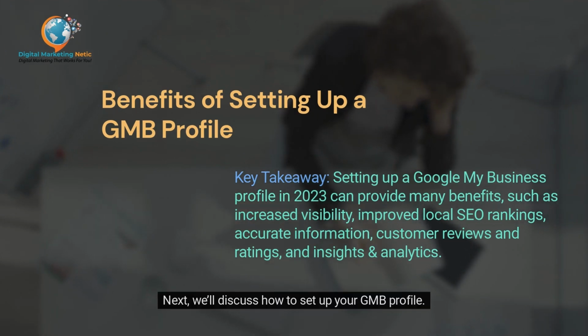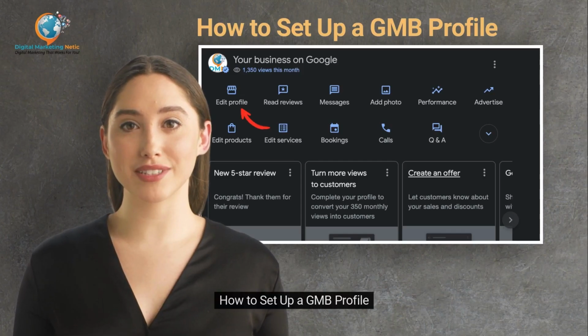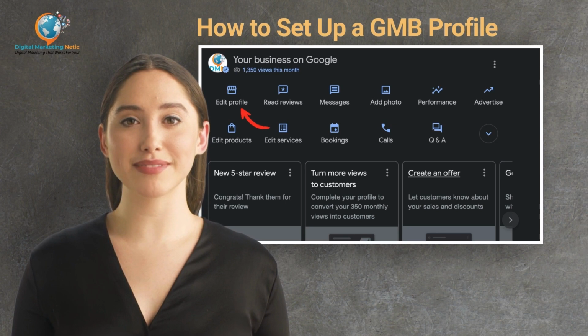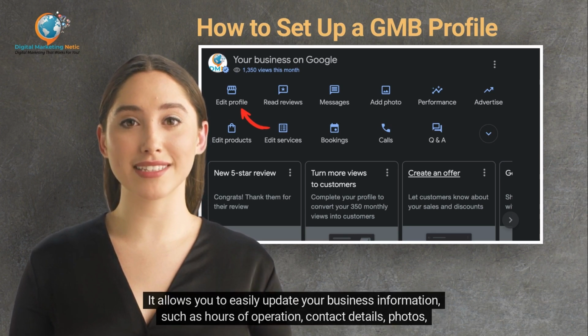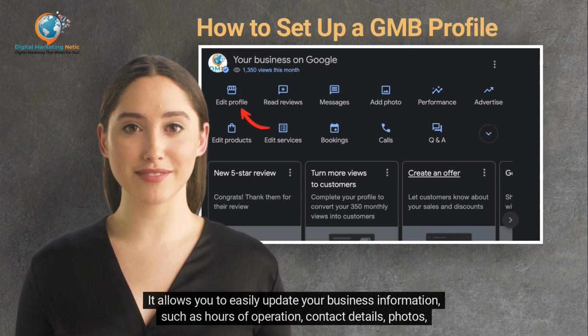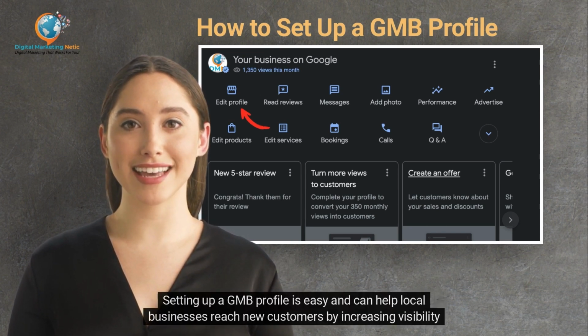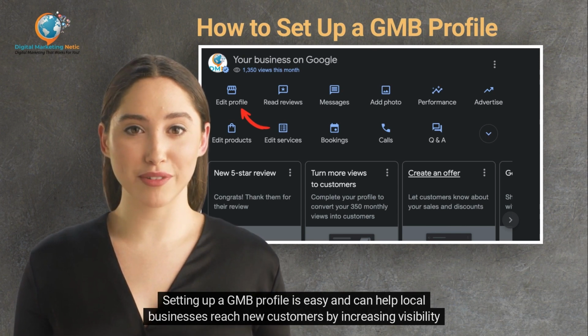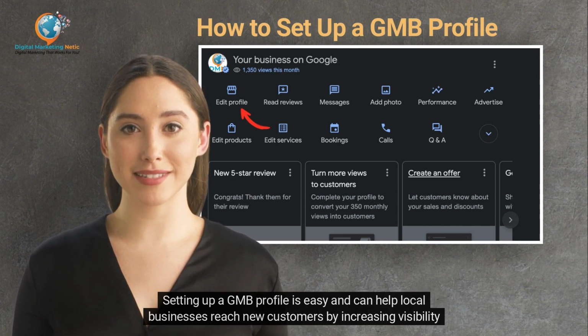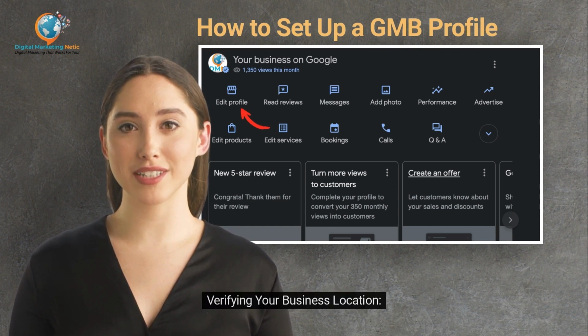Next, we'll discuss how to set up your GMB profile. How to set up a GMB profile. It allows you to easily update your business information, such as hours of operation, contact details, photos, and more. Setting up a GMB profile is easy and can help local businesses reach new customers by increasing visibility in search results. Verifying your business location.